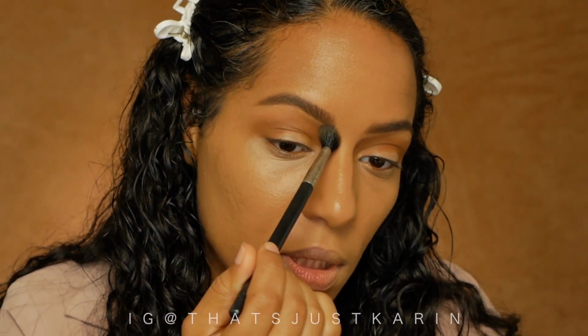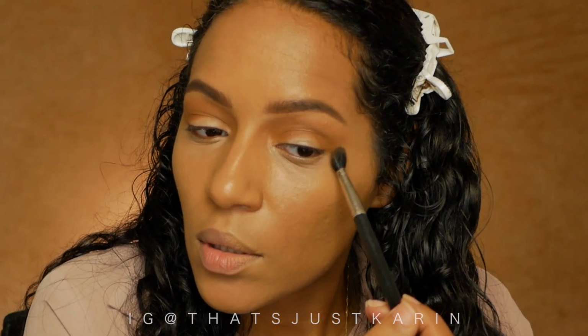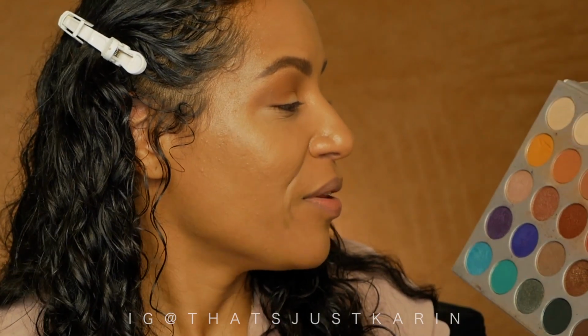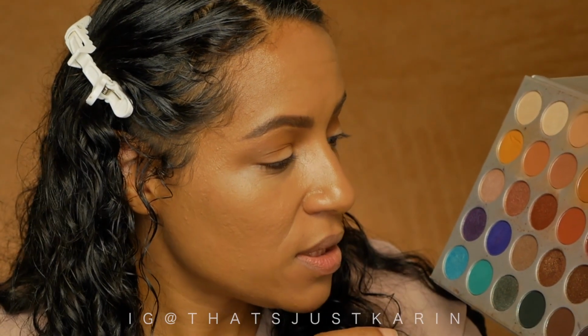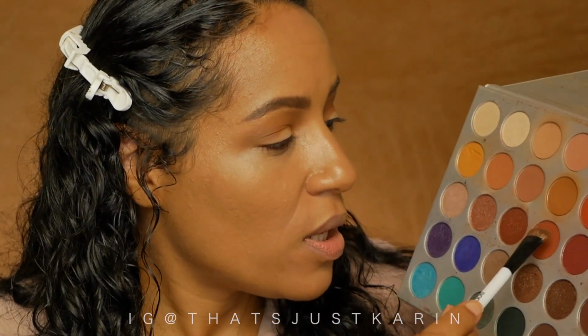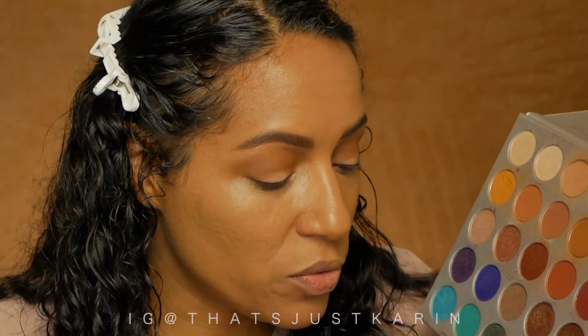And I'm just using it to literally fade out the top. Nice. Sometimes that is why you need a trillion shades looking close to each other. Honestly, I think I just want to do browns. You know what? Dang. I'm just kind of thinking I want to do probably more neutral looking browns.